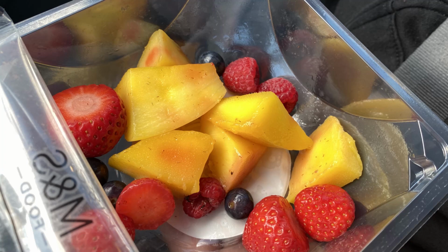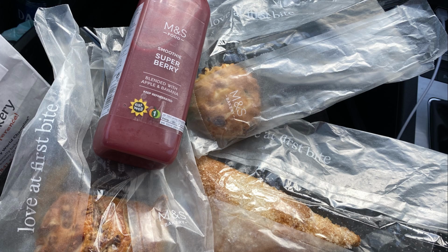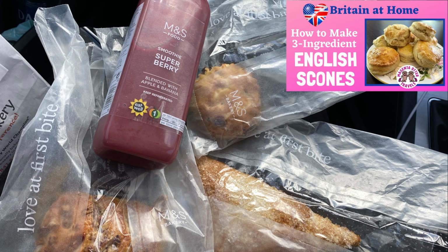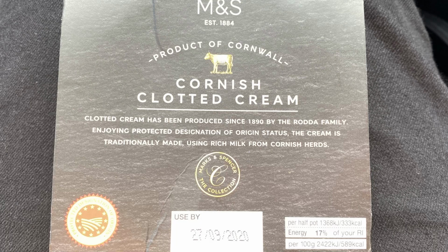So what did we buy at M&S? Fresh fruit, of course, and a fruit smoothie, and an assortment of pastries from the bakery, including a scone. By the way, be sure to watch this coming Friday's video in which I attempt to make scones myself for the first time here in my kitchen in Texas. And to go with the scone, I got this clotted cream.